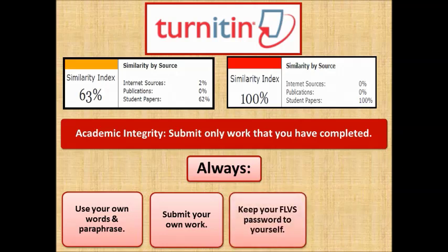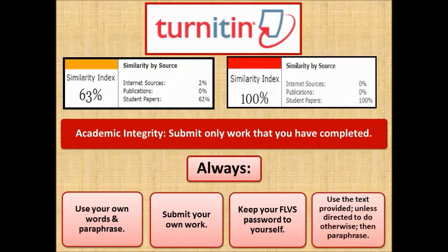Just as you would keep your ATM password to yourself to protect your bank account, you will want to keep your FLVS password to yourself to protect your work and your academic integrity. Lastly, you will want to find your answers within the text provided unless specifically directed to do otherwise. Your answers can and will be found as a result of reading the course text and applying what you learned to your current, past, or future experiences.